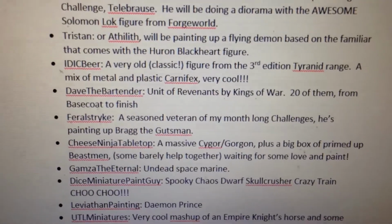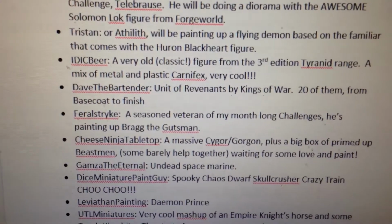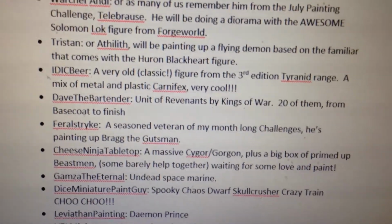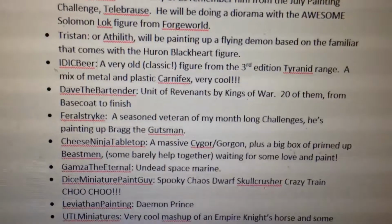IDICBeer is doing a very old, or as I like to say, classic or vintage figure from the 3rd edition Tyranid range. It's a mix of metal and plastic Carnifex. It's very cool. I just saw one of his newer videos on it where he magnetizes the arms. He had to kind of break off the arms of it and magnetize it so he can have it either with the claws or the heavy weapons. It looks really nice. Check that out.